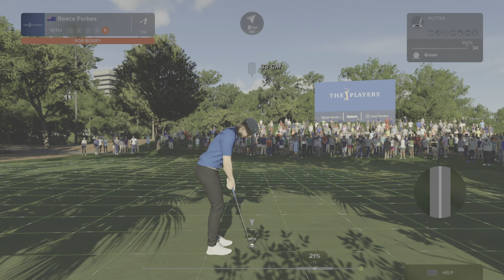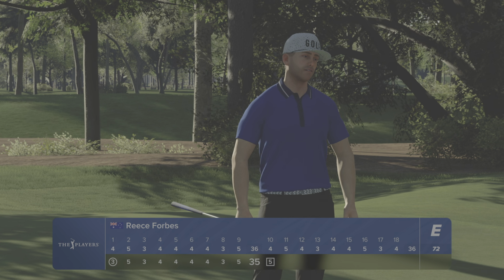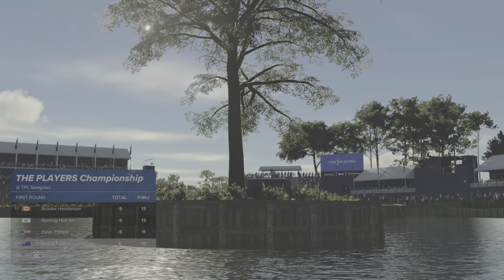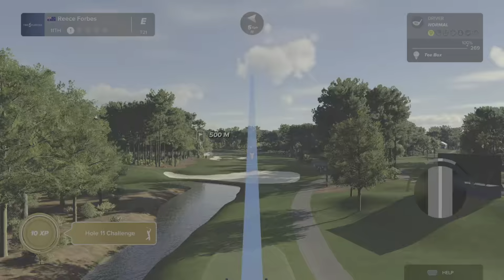Oh, gee, that line was looking good, wasn't it? So close to the par, but a bogey it will be. And with that, he's back to even overall. Moving down the leaderboard, Luke, never a good thing.